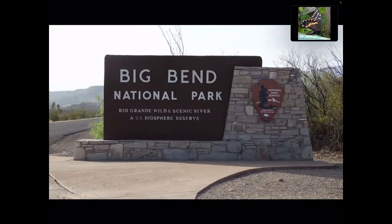A lot of the ranchers that originally held land in the Big Bend area held out when the National Park Service first came a-calling because they felt that their land, especially most of it being along the river, was worth more than $2 an acre. And I kind of understand that.